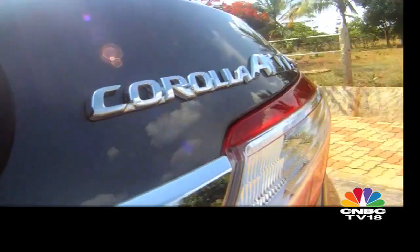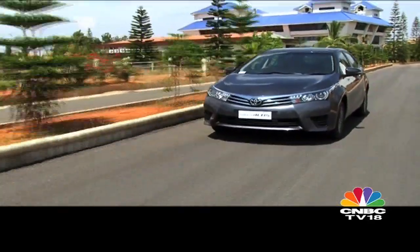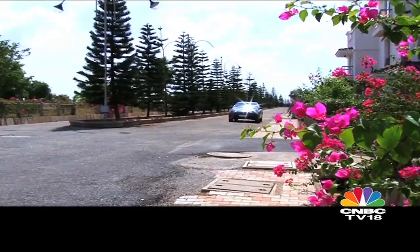The Corolla Altis isn't the only new thing for Toyota India, they've even got a new boss, and we've caught up with him to find out what he felt about this all-important car for the Japanese marquee.